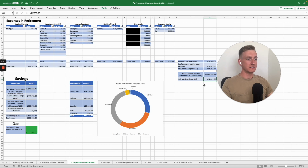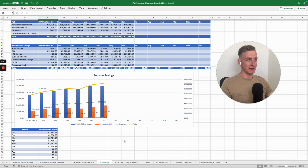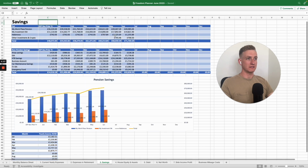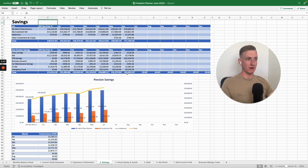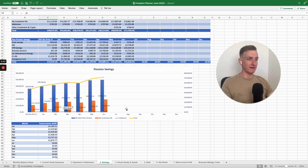Okay, so that's the expenses and retirement tab. The spreadsheet then takes your savings. Okay, so you measure all of your savings in here and update those numbers throughout the year, every single month, and it'll give you a nice readout of the trajectory of your savings so you can see what you're aiming towards and how you're progressing. Ours are doing fantastic at the moment.